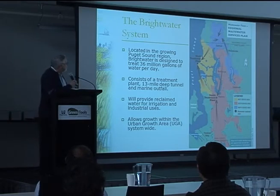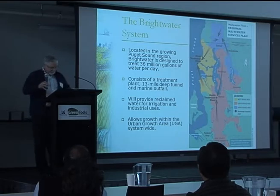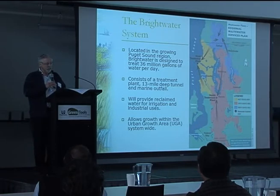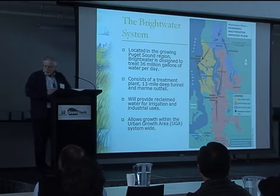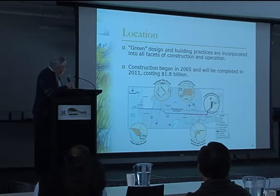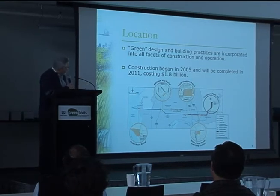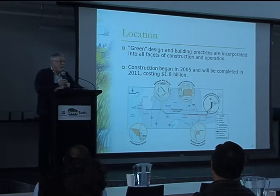So along with the treatment plant site, we also constructed a 13-mile deep tunnel and a marine outfall. And then we will be providing reclaimed water from this facility, distributed. And I'll show you a little bit more about that as we look at a diagram of the system. Okay, so this shows the treatment plant site right here, north of Woodinville. And then these are the different portal locations. The red line shows the trunk line coming into the facility, and then the blue line treated effluent going out. And the reclaimed water in that same pipeline so that we can distribute into the different cities along the conveyance route.